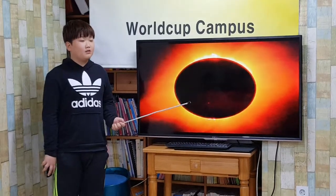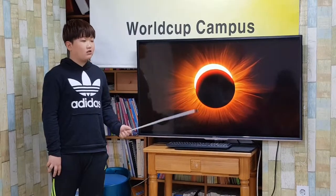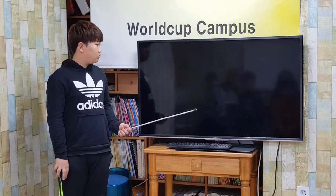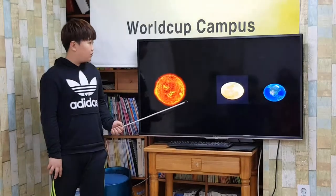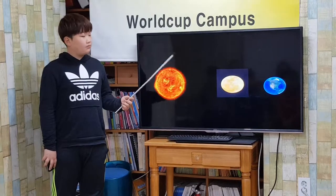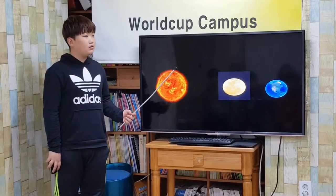During an eclipse, the day gets dark and the stars can be seen. Some animals go to sleep thinking it is night. But in a few minutes, the moon moves and the sun can be seen again.